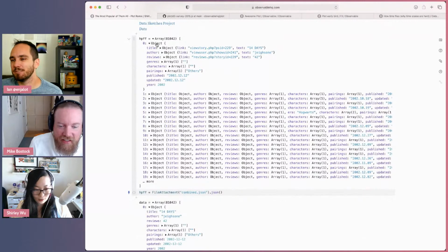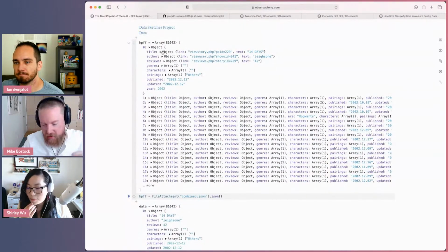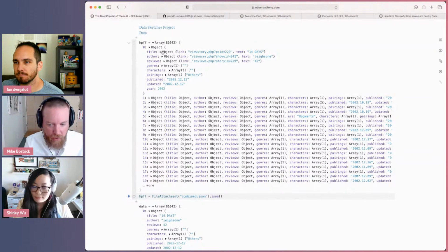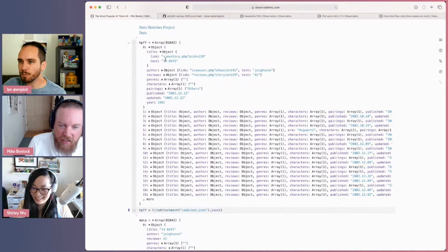Yeah, so this is coming from JSON, so it's not like a CSV where there's just an array of objects and then each object has some number of properties, and all those properties are typically primitive, like strings or numbers or booleans or dates. Like in this case, you've got a title as an object.